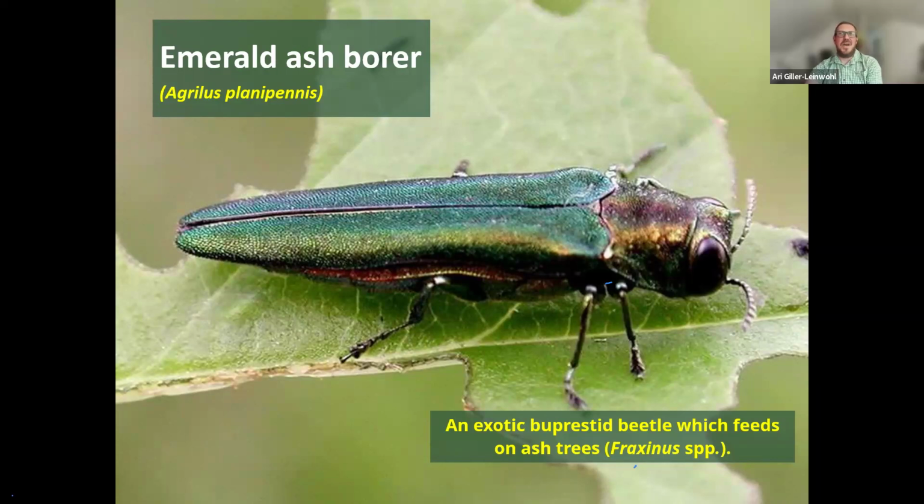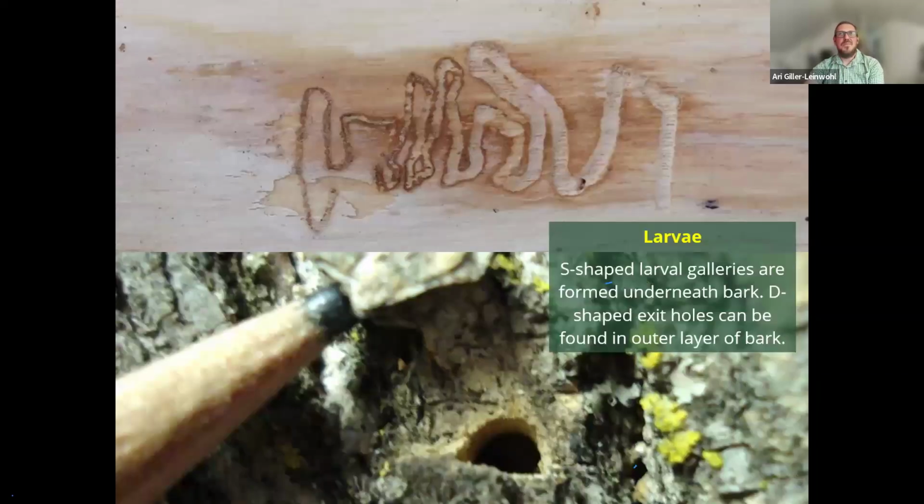Perfect. So I think I got my last forest pest here, or we got two. Emerald ash borer. Big thing with emerald ash borers, you're looking for these D-shaped exit holes. That's when the larvae are leaving the ash trees. Unfortunately, if you're seeing that, they've probably already formed galleries from their feeding.